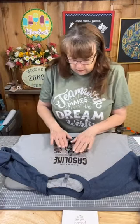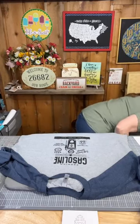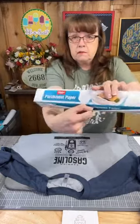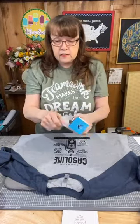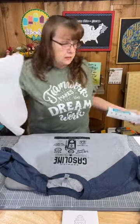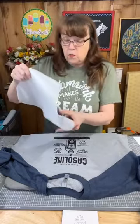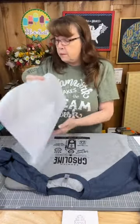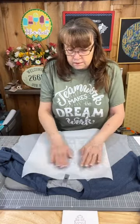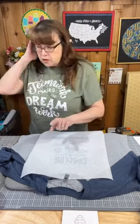Okay, so I think there's no wrinkles. Now, I'm going to get, I like to say now a lot, don't I? Yeah. I'm going to get parchment paper to cover this. Again, because that ink might not be completely dry, I want to protect the ink and the bottom of my iron so that they don't come in contact with each other. So I'm just covering this up with parchment paper, not wax paper, parchment paper.